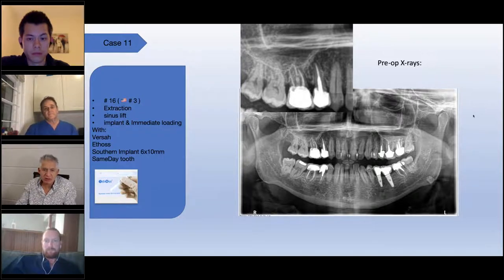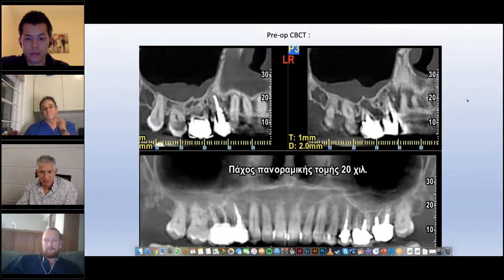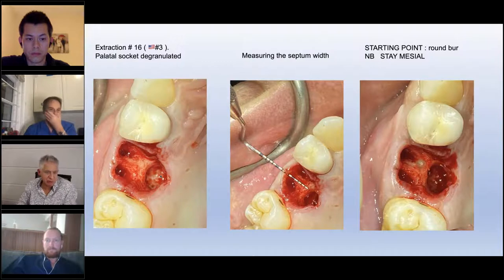So we extract the tooth. Actually, let's look at the CBCT. You can see some bone loss in relation to tooth number 16. And once we extract the tooth, we need to degranulate. In this case, the palatal root had a lot of granulation tissue. So we degranulate that either with Lucas curettes or the EthOss degranulation burrs, those nice rough diamond burrs that are available from EthOss to degranulate these areas.